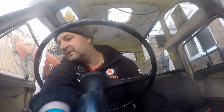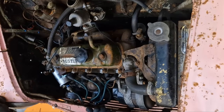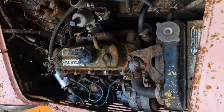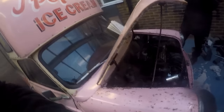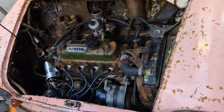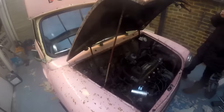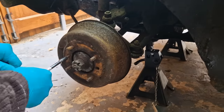Yeah, give it all the choke. Let it go a couple of seconds, then suck it. Okay. Holy cow, it's actually running. It's all the way. Right, that sounds alright. Here comes this one again. Oh no.